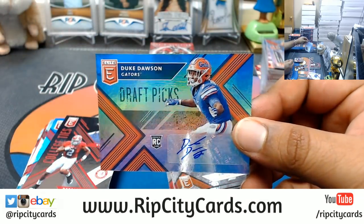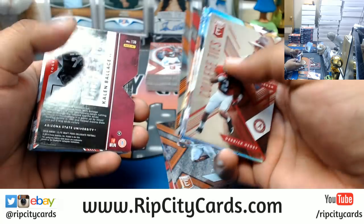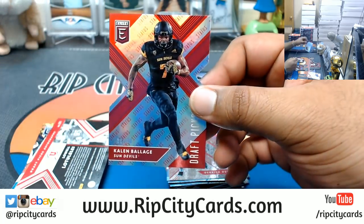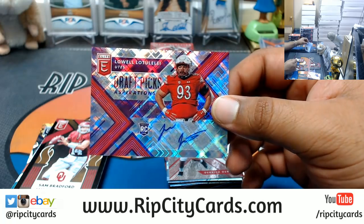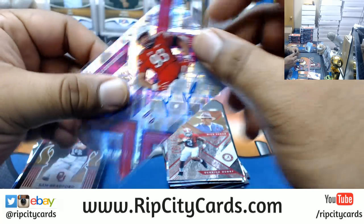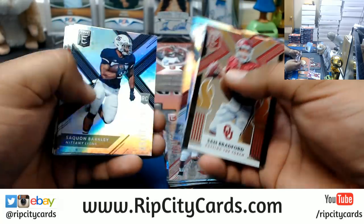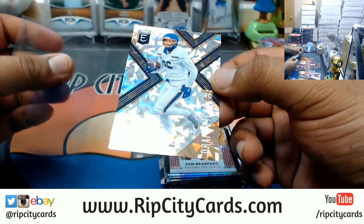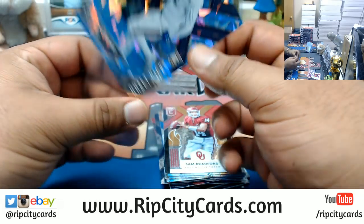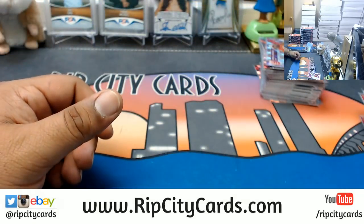Duke Dawson autograph. Kalen Ballage, die cut /49. Lowell Lotulelei, autograph to 99. I mean, it wasn't like completely crap. Like, there were good autographs. Thierry Henry, Ryan Giggs, Frank Lampard, Alex Morgan, Dallas Goedert, 5 out of 10. Cracked ice, that's pretty nice. But aside from those autographs, like, it was not good.